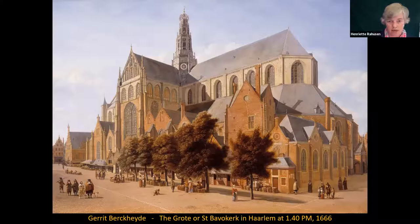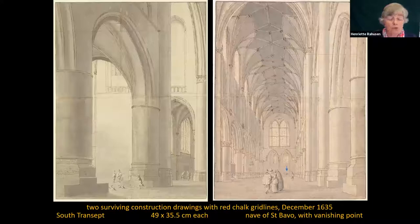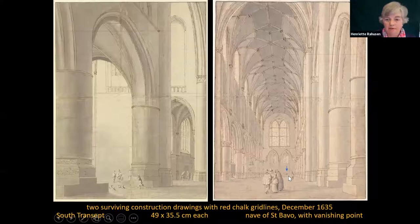So he paints the exterior, but Sanderdam, a generation earlier, had already done this large, imposing work of the interior of the church. And only when you know that we have a hand-drawn, freehand drawing that he did in 1635. We have an undated watercolor drawing of the organ of the church. And we have two of the four surviving drawings with grid lines that made transposing it onto canvas much easier, with instructions that he sort of draws for himself, and the vanishing point on the one on the right.